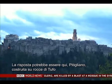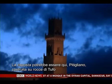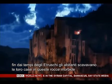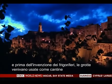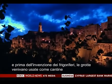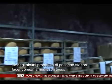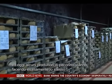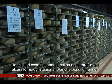The answer may be here, Pitigliano, built on rocks made of tufo. Ever since the ancient Etruscans, people have cut homes into these soft volcanic rocks. And before refrigerators, they used the caves here as cellars. And today, some Pecorino makers are doing exactly that. The best things come to those who wait, and cheese is kept here sometimes for more than a year.